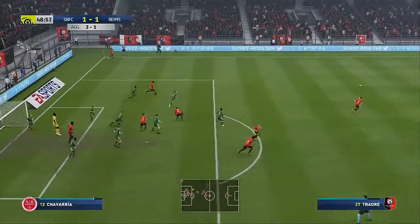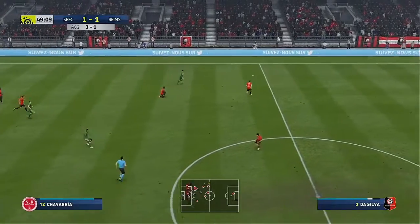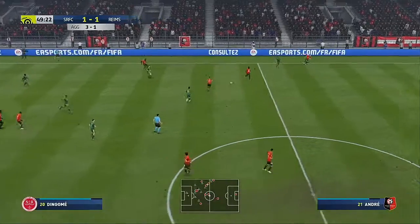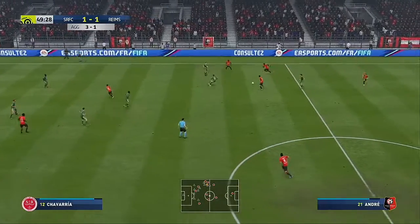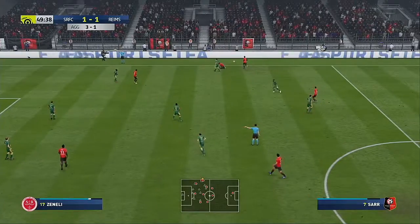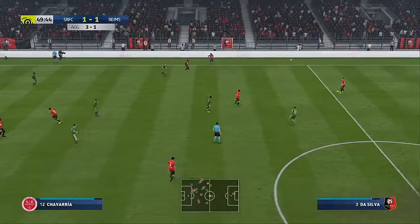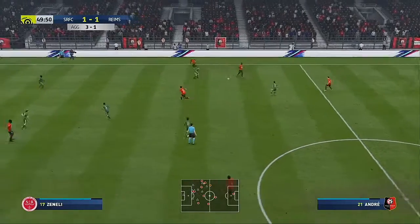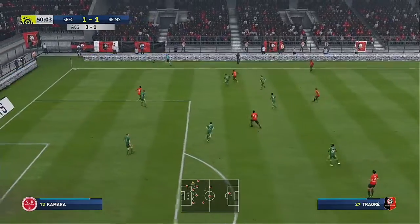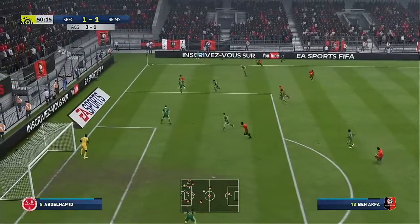He's put in the corner. Oh, that's good defending. Traore. Well, it'll be a throw now after the tackle. Traore. Ben Arfa.